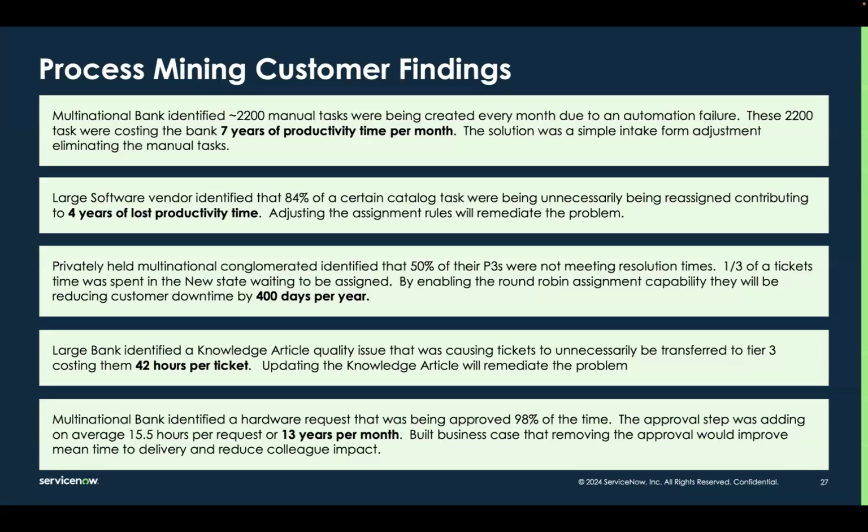The same customer told me it was a double inefficiency, because people were calling the service desk to check the status of these manual tasks that were being created. So by changing the form, they not only allowed fewer manual tasks to be created, they also reduced the volume to the service desk.